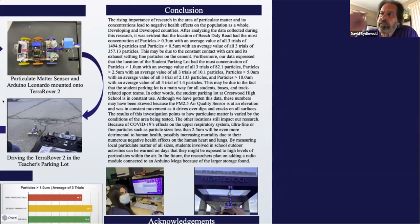As we expand this research, we plan on connecting our radio module to the Arduino, as this will allow the particulate matter sensor to collect and save data wirelessly. We also hope to rebuild the robot by replacing the 3D printed parts with metal and other tough materials. This will allow for a smoother drive across rough surfaces and a more intact platform for the sensors and Arduino.